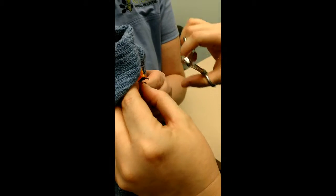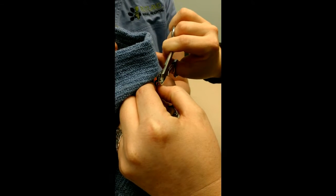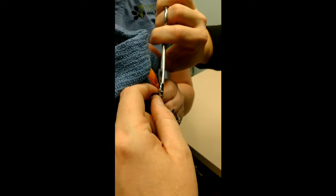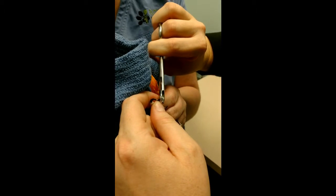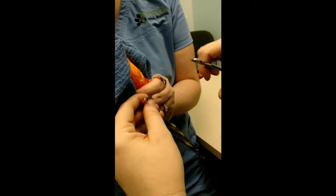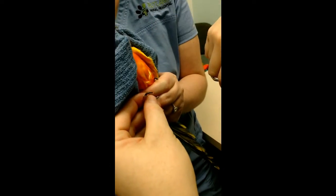There we go. All right, Merlin, I know. There we go. 2 more to go, Merlin. And we're just kind of going with the curvature of the nail. And just getting the tips.